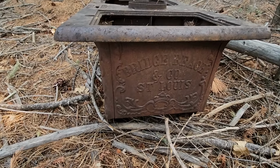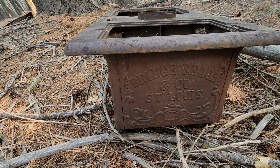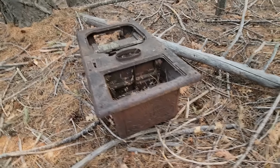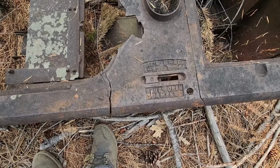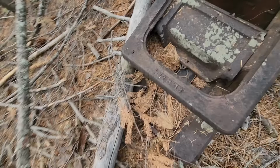Sort of Bridge Beach and Company, St. Louis. Looks like. Hopefully somebody can Google that for us. Can't usually read them this well. Pretty cool.